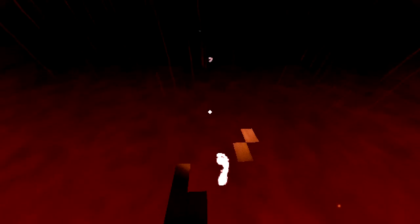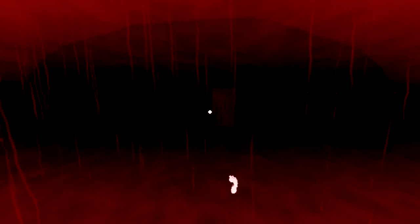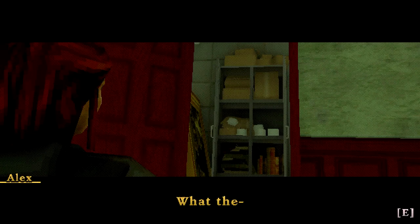Okay. I'm gonna walk into the void. Oh, wow. Is this some, like, weird secret ending or something? Torres? I have no idea what's going on. I'm just gonna keep on following these footprints. To a door? A red door in the middle of nowhere. Seems to be where the footprints lead. Nowhere to go but through. So let's go through. What the? The closet? The heck is going on?